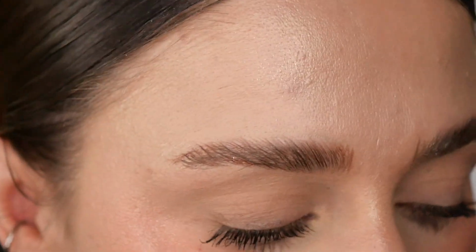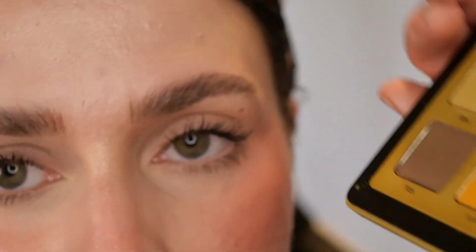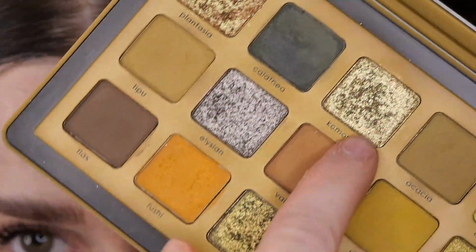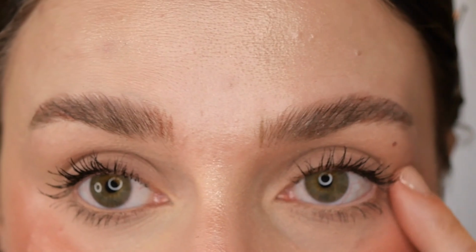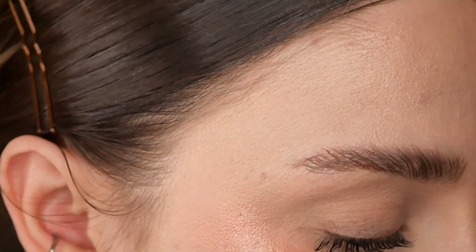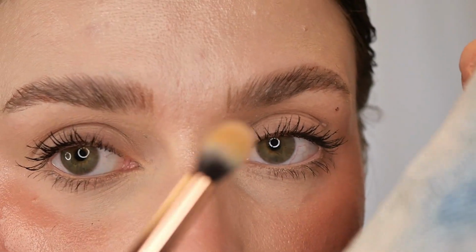Okay, so I don't really have a plan. There's a couple shades I know I definitely want to use. I want to use this guy, one of these mustardy tones, the gold, and then I think I want to use Como Ruby too. So we'll probably just build a look around that. We'll do the Yucca palette on this eye and my Dupe palette on this eye. So I'm going to use the same brush just to mitigate any confounding variables, and I will just wipe off the brush in between each one.